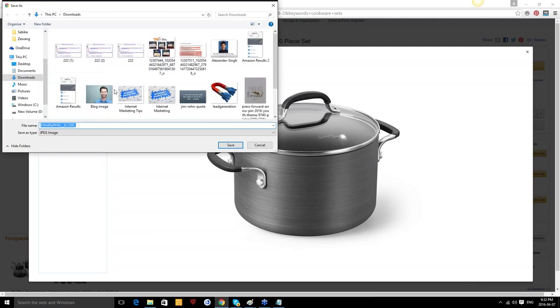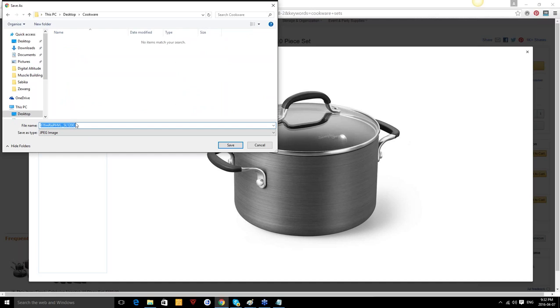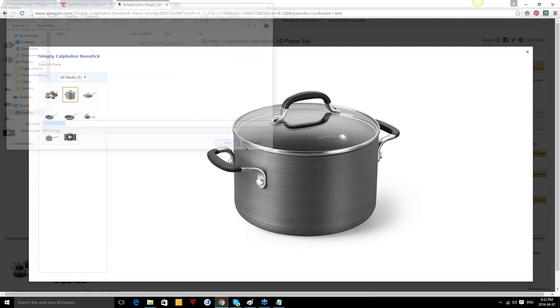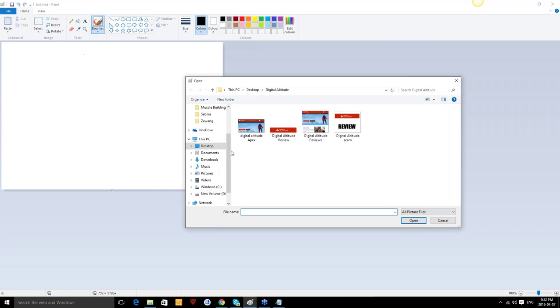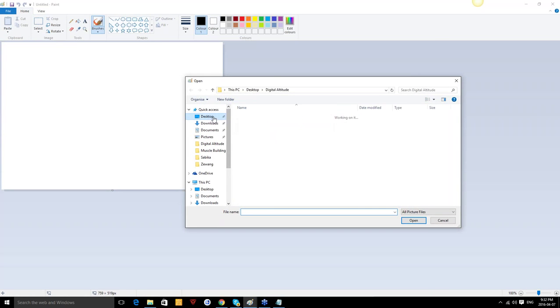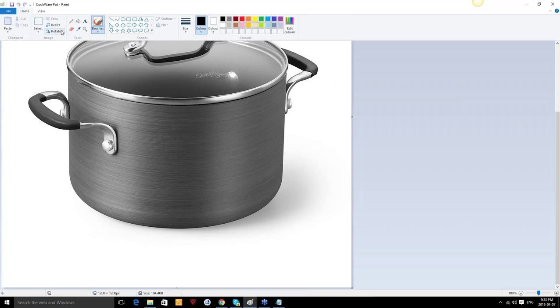So if I save this, for example, let me just make a new folder. Cookware. Let me just write cookware pot. Doesn't matter what you name your image. So you save that, right? So now I'm going to go to Paint. I'm going to take that image, cookware. So we saved it as cookware pot, right?